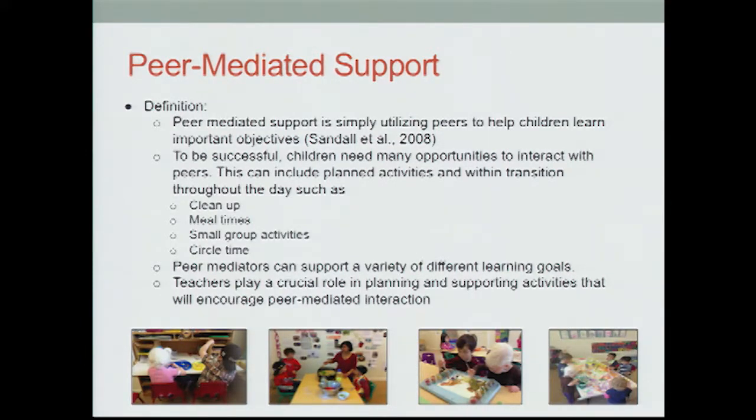Peer mediators can support a variety of different learning goals. It doesn't always have to specifically be their goals in their individualized education plan. It could be classroom goals. It could be individual goals that you're setting. It could be a goal that's just for the day if there's a behavior that shows up. Just always constantly think that it doesn't have to be the set goals that service providers are giving or that you have decided for the classroom.